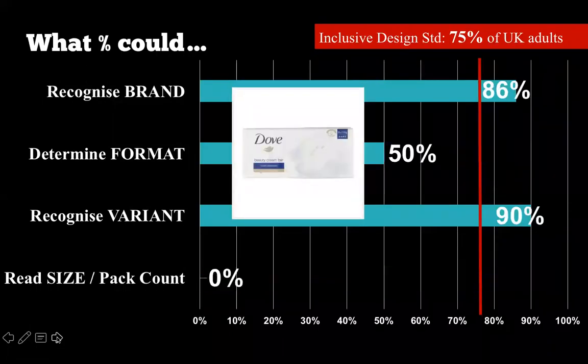Walgreens Boots in the UK hasn't adopted this, and this is how a pack shot performs. And actually, you can see it's much worse, particularly on determining that there's a Dove bar inside the box. Nobody is able to work out that there are 6 by 100 gram bars from the pack shot at all, as I'm sure you can't from your screens.